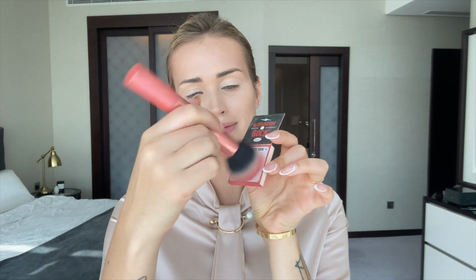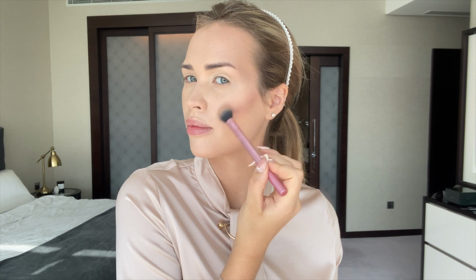Then I squeeze this brush and I mix the cold and the warm brown color to contour my nose. Then for my blush, I'm using this one from Alternative Rock, The Balm. For highlighter, I use my favorite kit called Cali Kiss from Smashbox. And don't be afraid to apply a lot of it on your face.